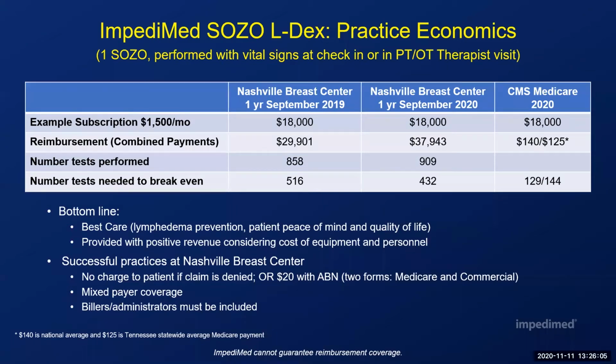But then that office is going to have a partnership or a collaboration with a physical therapy department, probably in the hospital. And so there will be a need for a device in that physical therapy department to monitor outcomes for those patients who are triggered with an increase in their L-Dex score in the check-in area. Those patients will be sent to physical therapy, where they'll also want a device to monitor progress and improvement.